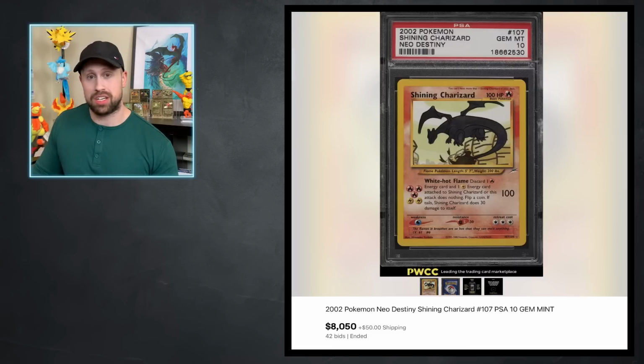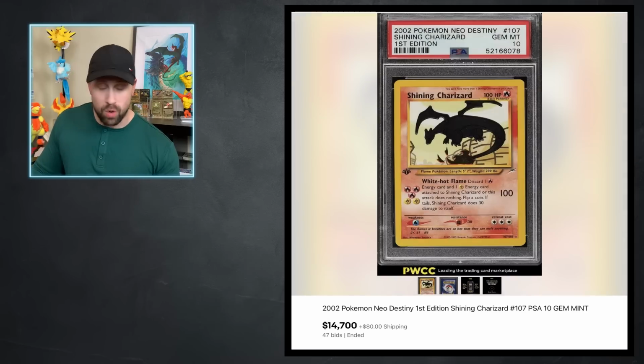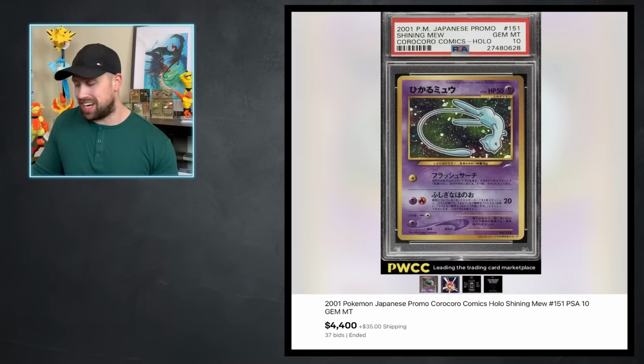And a couple of Shining Charizards here. This is the unlimited version in PSA 10 that sold for $8,050. First edition Shining Charizard, we had one sell for $13,100, and another one sell for $14,700 this week. And lastly, for our Shining cards, we have the Shining Mew. This is the Japanese promo from 2001. Sells at PSA 10 for $4,400. Absolutely beautiful card. On to the Gym series now.